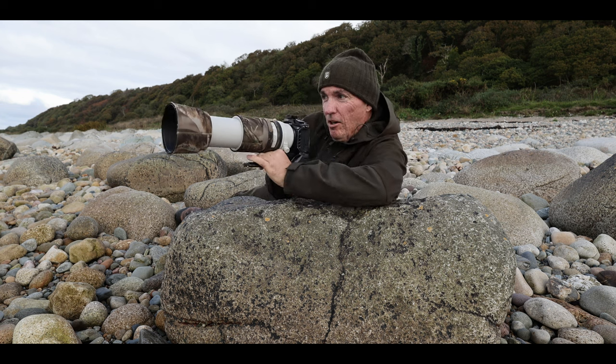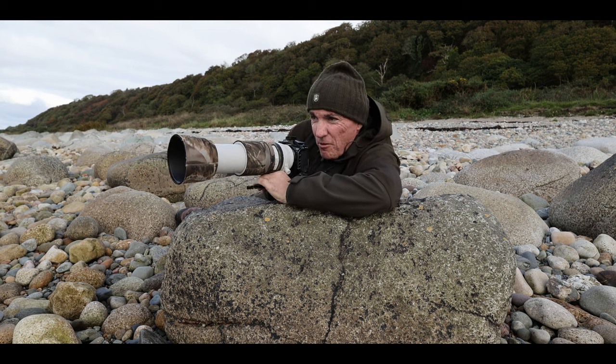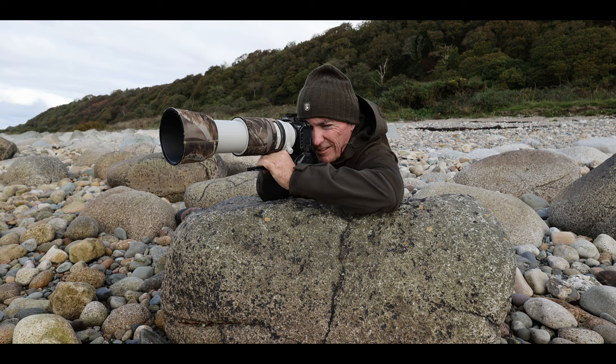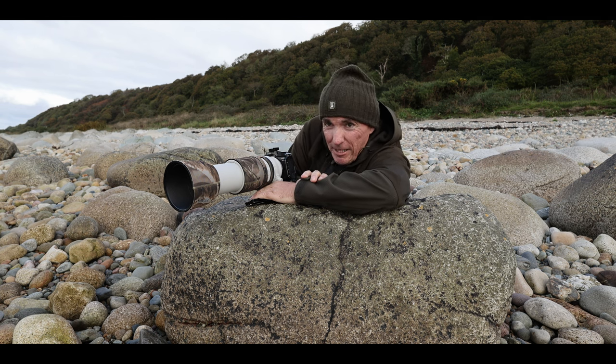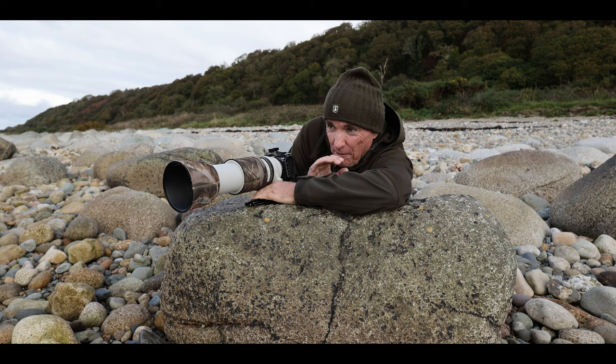Okay, so I'm down here on the beach, just photographing the goosanders. Basically, I've seen them swimming up and down and back and forth, but whenever you get close to them, they just dive and disappear, and they can dive down and end up a good 10, 15, 20 metres down the coast. So I've been laying here for about half an hour, and they're just bobbing up and down in the waves. So you're trying to get them as they come up and the waves dip down.